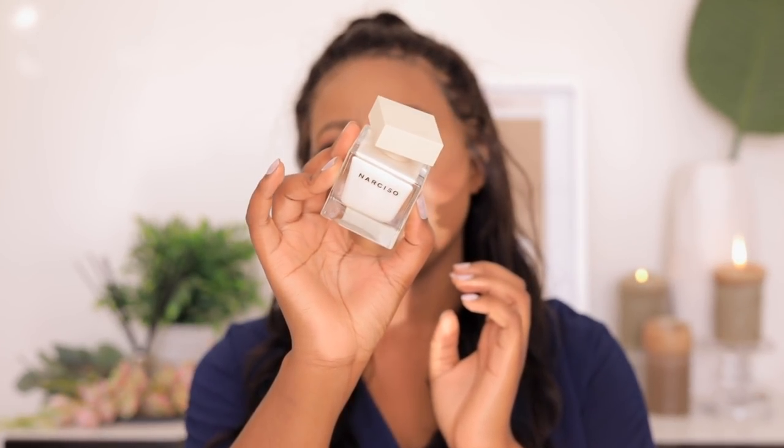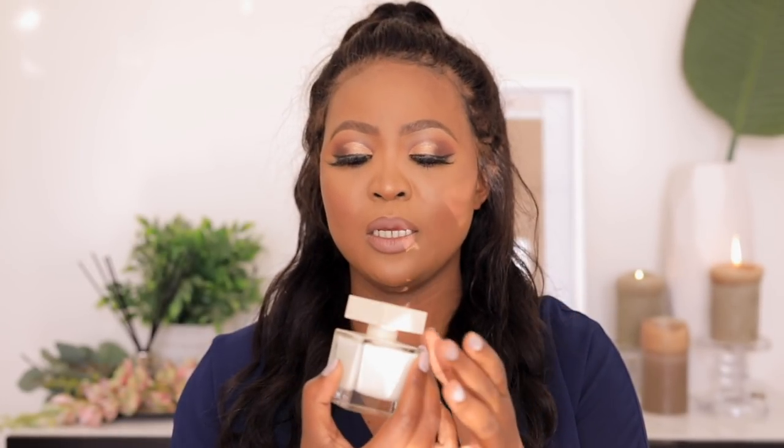The next fragrance in my collection is Narciso by Narciso Rodriguez. This is a beautiful, beautiful scent. I will tell you one thing, Narciso Rodriguez makes amazing scents for women, especially the For Her. I think it's called For Her. It comes in a pink bottle and a black bottle. That was one of my favorite fragrances for a very long time, and the other day I was in store and I smelt it and I was just like, when I do get a chance, that is something I want to buy again.